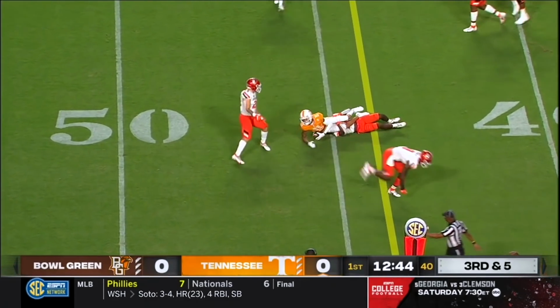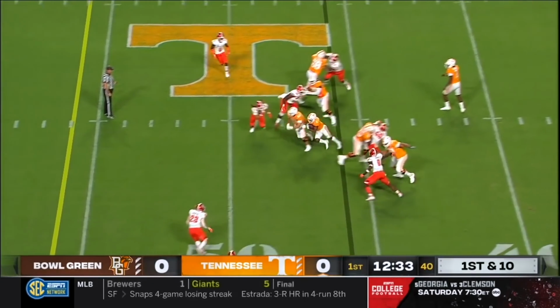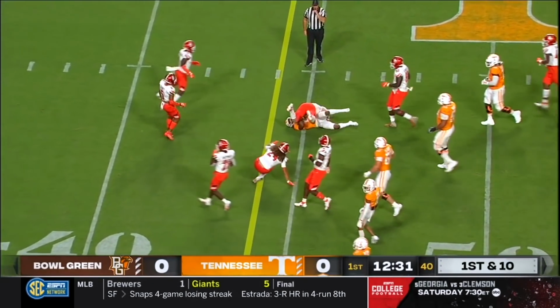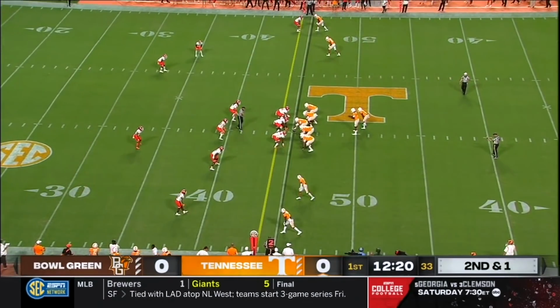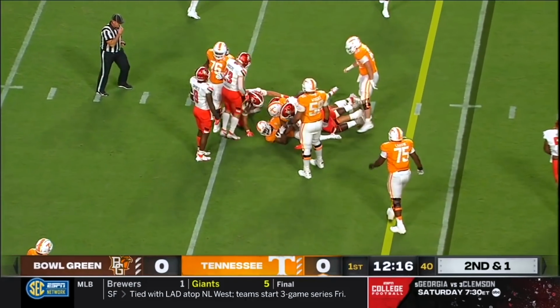A little quick game there to the boundary. This is cool as well. Field's 53 yards wide. They're going to split the receivers about 48 of those. And a gashing run. Huge block to open up the hole there. Again to the ground game, and that'll pick up a fresh set of downs.